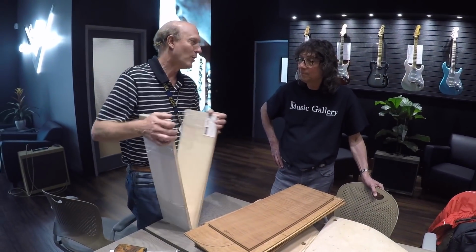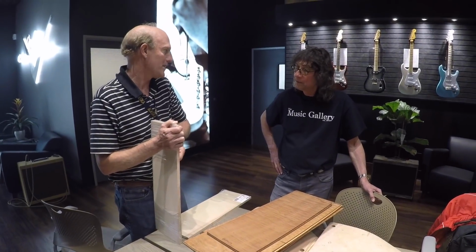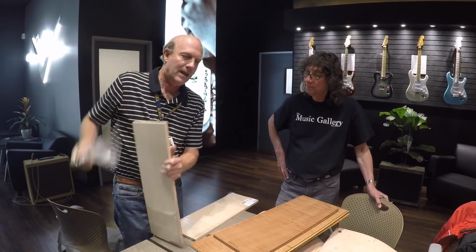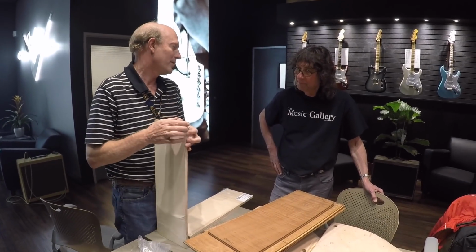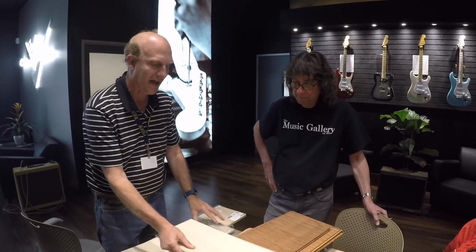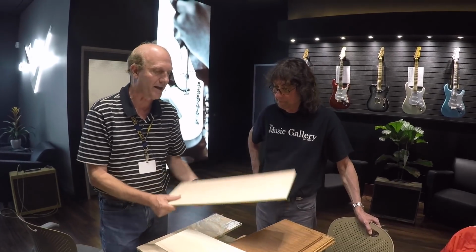Here's one fresh off the boat from Europe. While we get a great swamp ash in the U.S., what we don't get is any figure in it. Very rarely do we get any figure in it. But in the European ash, you occasionally find veneer logs that have a nice flame in the ash. It's too heavy to make a full solid body guitar out of, but it makes a great top on a really light swamp ash body. It's a super combination, because this flame jumps out at you like flame maple does, only it's ash.